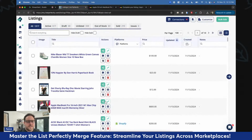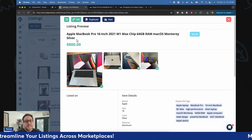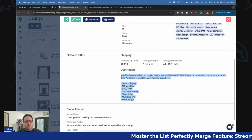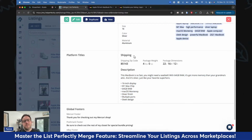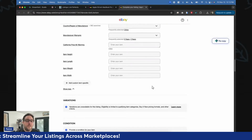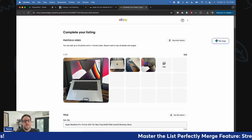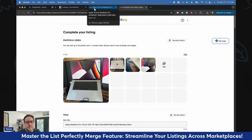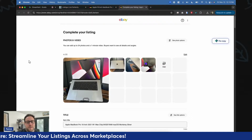So in this listing here, I built that up with Listing Assistant to generate my title off of my photos, and it generated a full description. This is where merge gets very powerful: you're taking the pieces that are being generated for you right off of your images from List Perfectly and merging it with the existing listings on eBay that you found to be a good match. And you can bring it right in. Again, now this listing is pretty much ready to go. You finalize your review of any other specifics you want to tweak, and then you publish it and it's ready.